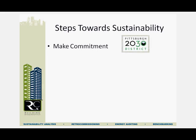In order for commercial buildings to move towards energy efficiency and overall sustainability, there needs to be a solid commitment made. In Pittsburgh, you may have heard of the 2030 District or the 2030 Challenge, which is a very clear and determined voluntary way of committing to reduction in energy. And those buildings that have signed up for those challenges are definitely on the forefront of demonstrating that commitment.